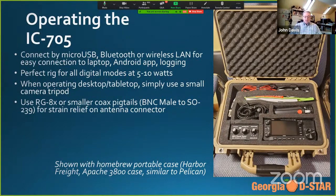And another thing I will advise you, because it's got a BNC antenna connector on the side of the radio, which I'll show you in a little more detail. I would advise you to get a little small pigtail, like an RG8X pigtail that goes from the BNC male to connect to the radio to an SO239. And that way you're not trying to use one of the all-in-one adapters that would put some strain on that antenna connector.